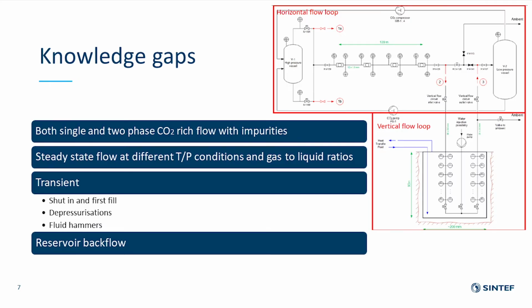The knowledge gaps that we're going to solve are both single and two-phase flow of CO2 with impurities, and then we have a steady state flow at different temperature and pressure conditions and gas to liquid ratio. We can try with transient, shut-in, first fill, we can try depressurization and fluid hammers, and we can also look at the reservoir backflow. So there are a lot of types of experimental activities that we can run, a lot of experiments, and many are quite interesting and unique in literature.